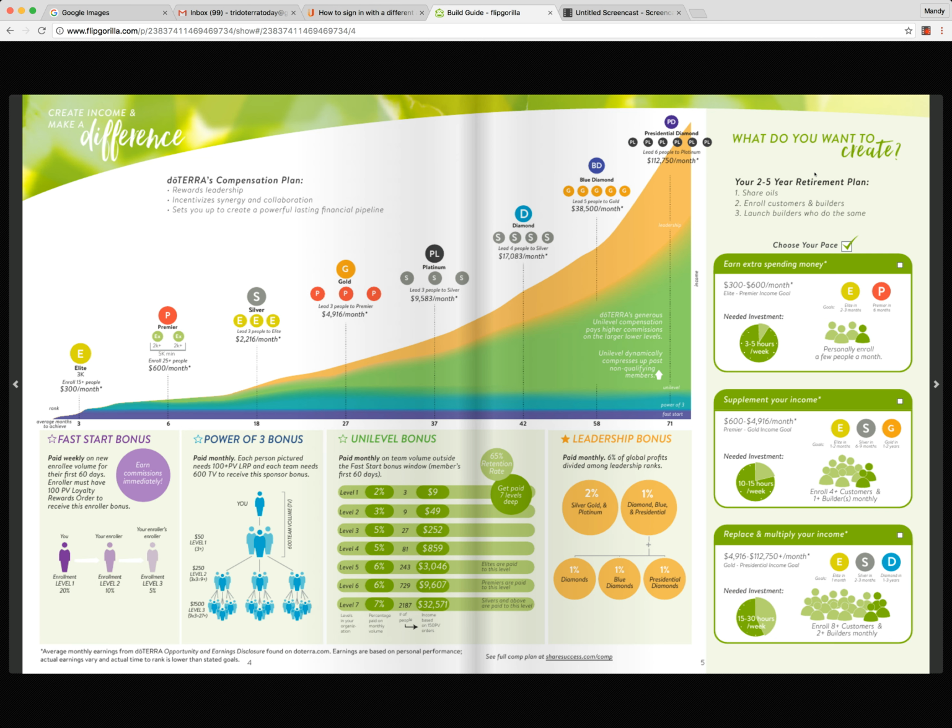So with that, I really encourage you to look and think about, what do you want to create? If you could think about the next 2 to 5 years building a doTERRA business, thankfully you get to choose your own pace. You can decide if you just want a little bit of extra spending money each month. This is 3 to 5 hours a week, not that much. And typically it'll take you to Elite or Premier. So it's not a huge commitment, but it just gives you that extra spending money. You can cover your oils and then have extra for whatever it is you like.